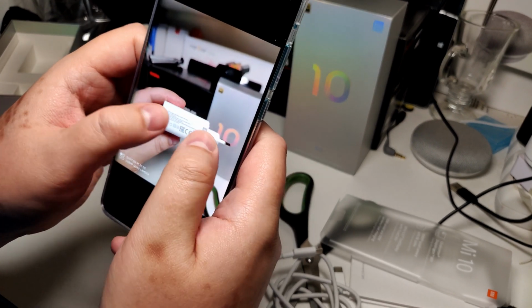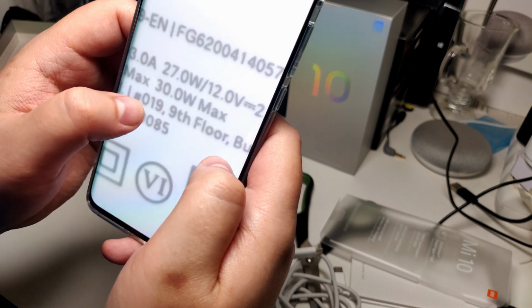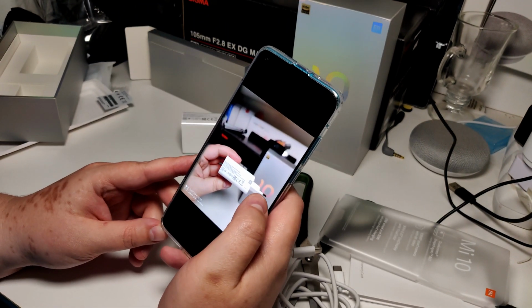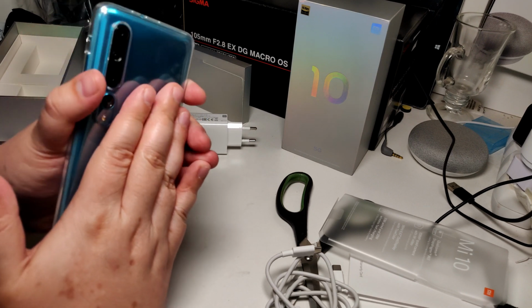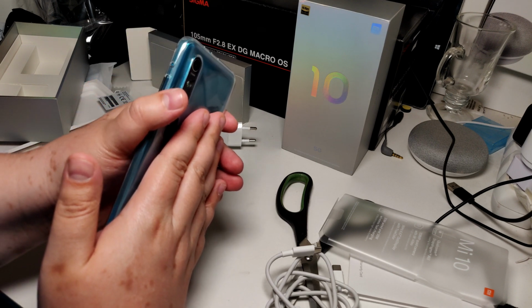Well, I'm not sure which one is better, but okay, one thing I would like to note: it's noticeably getting warm, even though I don't think I used it that long.